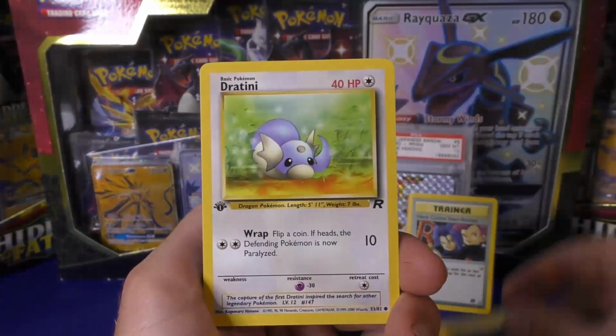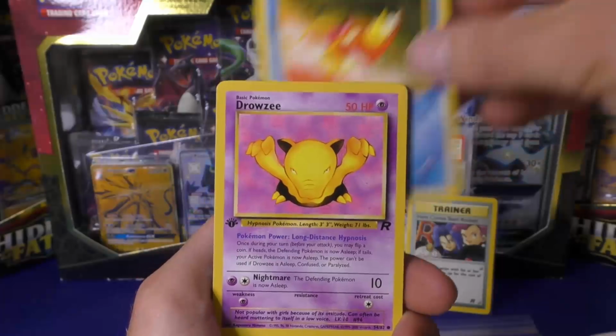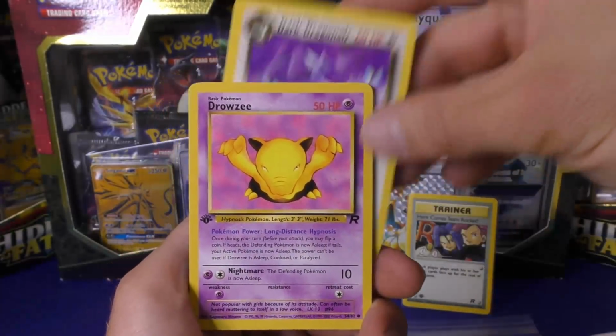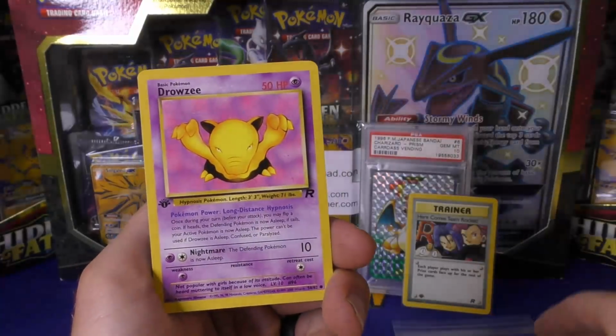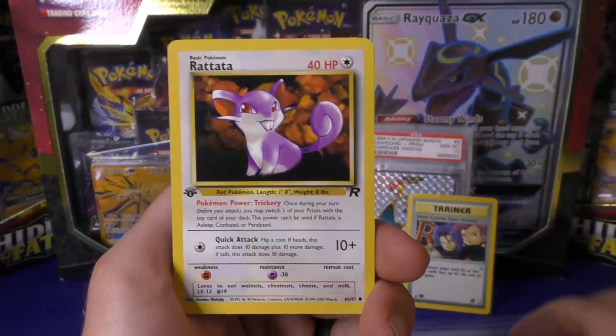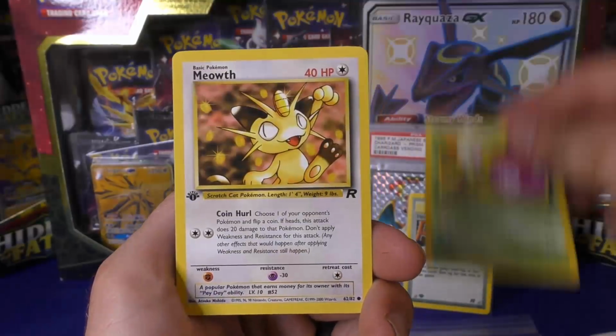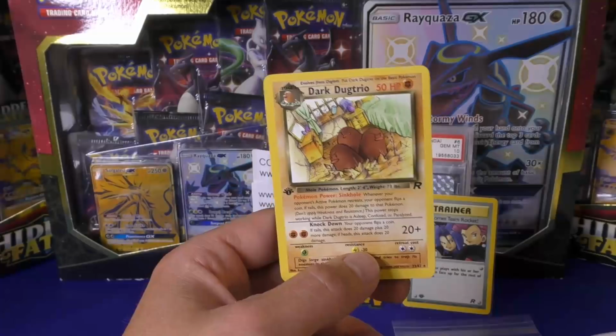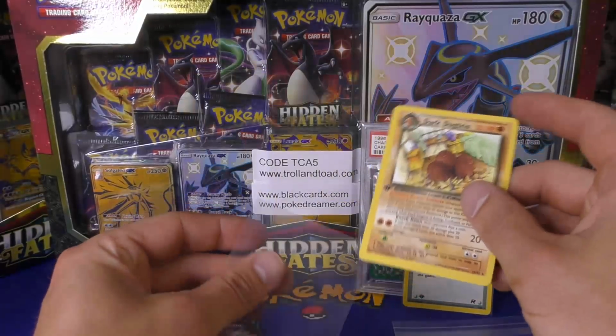Sometimes that does happen. Got the Magnemite, Dratini, Drowzee, Magikarp, Dark Rapidash. Dark Dragonair, always nice to see that one. Ponyta, Rattata, Koffing, Meowth, and Dark Dugtrio. So you went 1 for 2 on your holos, not too bad.